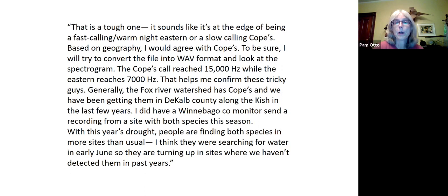In general, the Fox River watershed has Cope's, and we've been getting them in DeKalb County along the Kish the last few years. I did have a Winnebago co-monitor send a recording from a site with both species this season. With this year's drought, people are finding both species in more sites than usual. I think they're searching for water in early June, so they are turning up in sites we haven't detected them in past years."